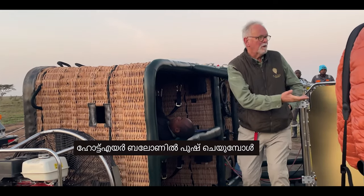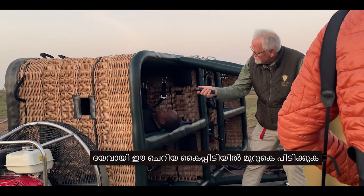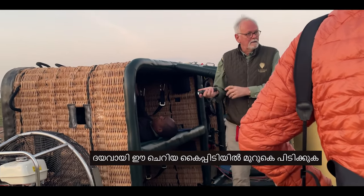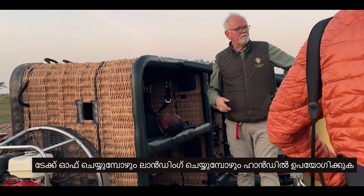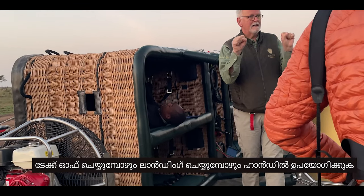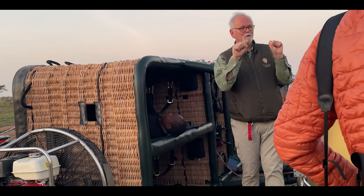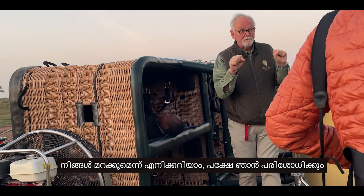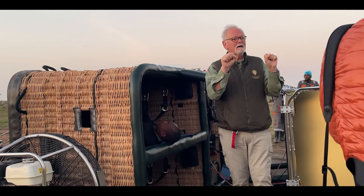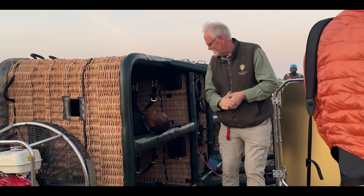When I'm getting the balloon ready with hot air, please hold on to these little handles up here. You see the rope handles all the way along here? Holding on for takeoff and for landing to these rope handles. Two hands, empty hands, no camera, no phone, okay? You need to be able to hold on properly. I know you forget, I will be checking. Holding on until I say you can let go. Okay? Everything okay so far?